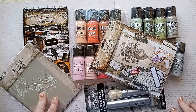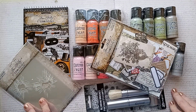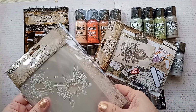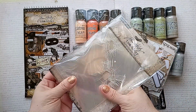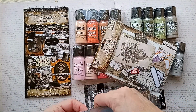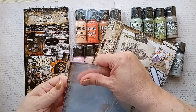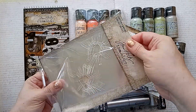How many of you are ready for Halloween? Raise your hand. Leave your comments below if you're ready for Halloween or if you've already started your Halloween creations. I haven't. I'm almost finished with a Nancy Drew journal based on Nancy's mysterious letter, but I plan on making more. So that's been exciting. But then I'm going to be doing some Halloween stuff.